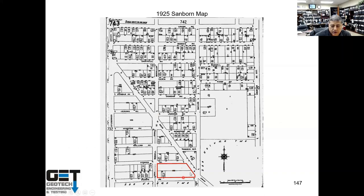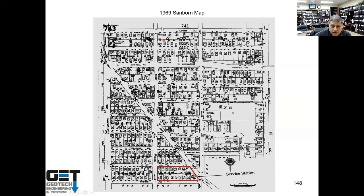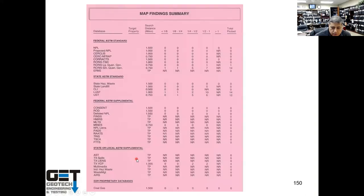This is a tract out there in Heights. In 1925, there was just a house there. In 1969, there was a service station there. This service station contaminated all these areas here. So they want to tear up all these houses and build condos. So they have to go out and take out a lot of the contaminated soils and bring in clean soils.